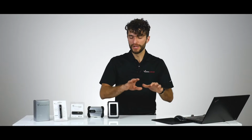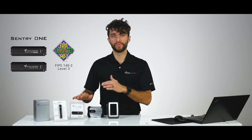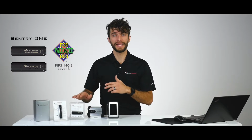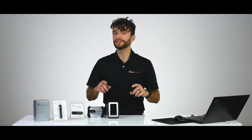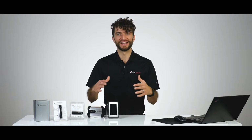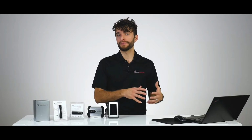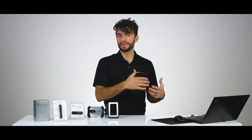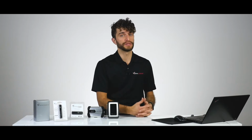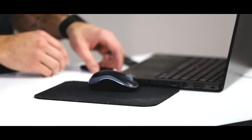Now, we're going to look at one more device, the Sentry One. This device is FIPS 140-2 Level 3 certified and also includes a tamper-evident seal for physical security. And just to be clear, the entire drive is FIPS certified, not just the controller. Now, the Sentry One is a hardware encrypted device that is unlocked through an application on the device itself, meaning that you need to connect it to a Windows, Mac, or Linux machine in order to launch the application where you can then enter your password. Let's take a look at how that works.